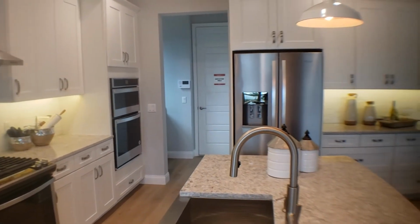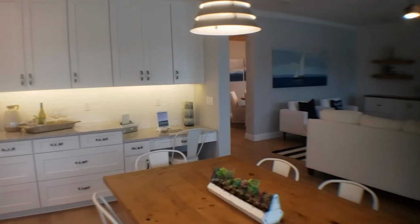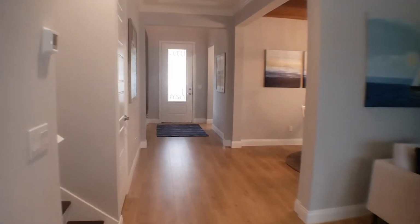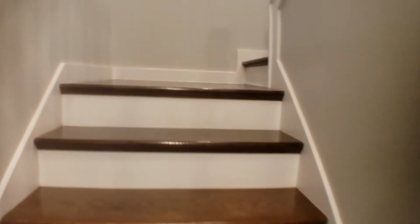The garage door is right there, as you can see. They did do a lot of extra cabinets here as well. And they also upgraded the flooring, as you can see down here. So let's go upstairs and show you that. This door here goes to the Harry Potter room, which is the room under the stairs.